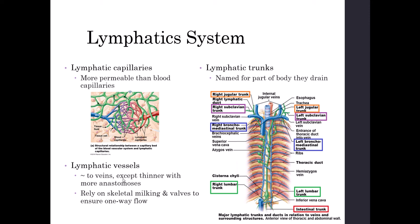The lymphatic vessels then merge with the lymphatic trunks, and they are named for whichever part of the body they happen to drain. So the left jugular trunk does the left side of the head and neck. The right bronchomediastinal trunk does the right side of the thorax area. The left lumbar trunk does the lower limb on the left side. The intestinal trunk does the abdomen. So they're named for whichever area they happen to drain on both sides of the body.